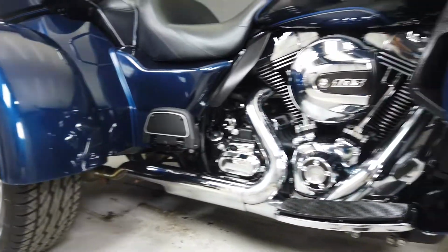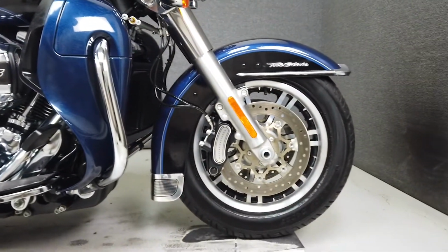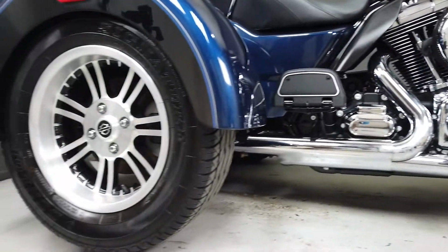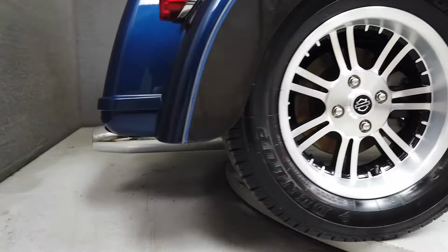Powered by Harley's 103 cubic inch Twin Cam motor, the Tri Glide puts out 100 foot-pounds of low-end torque through a 6-speed transmission and includes an electric reverse gear for easy low-speed maneuvering.